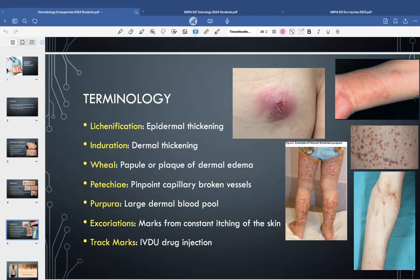Do we know of any infectious diseases that might cause purpura? Coronavirus. Any others? Meningitis. Meningitis, actually, yeah. Coronavirus. Yes. And are there track marks, signs of IV drug use, on the patient?